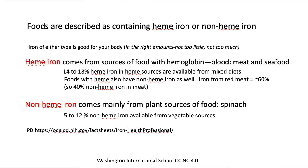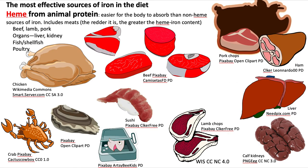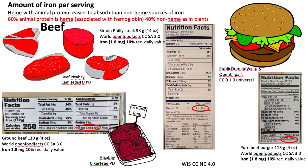We're going to look at first the heme from animal protein, and you can pause to look at the variety, and we're going to look at each one in a little more detail. And so when we look at beef, red meat, which has more iron in it than the less red meats. For example, in ground beef hamburger, you've got 1.8 milligrams of iron, about 10% of your recommended daily value in 4 ounces. And you can pause to look at the other food items and their percentages.